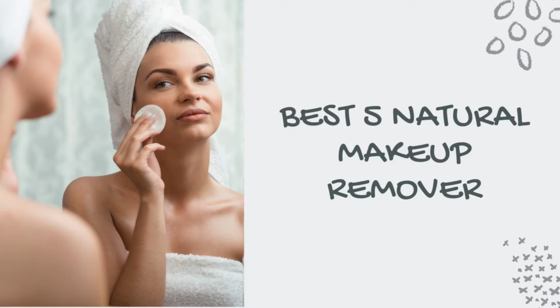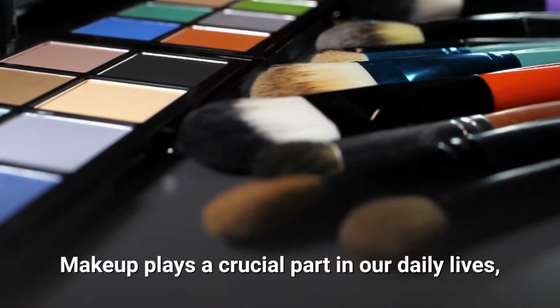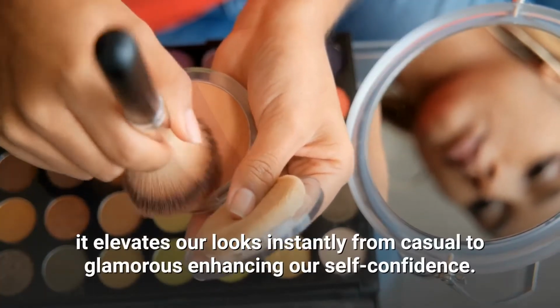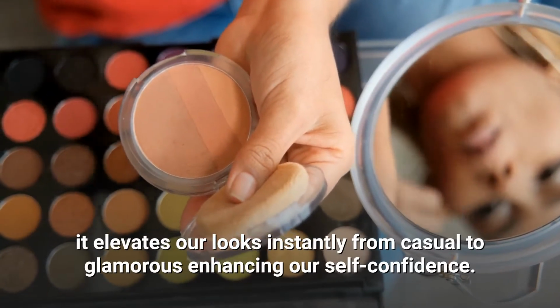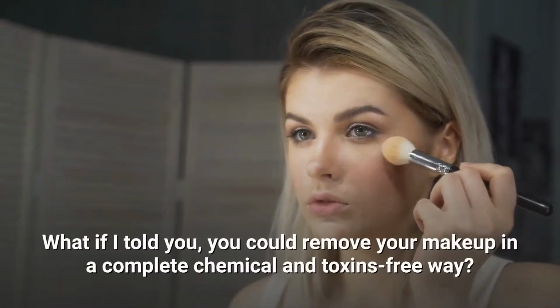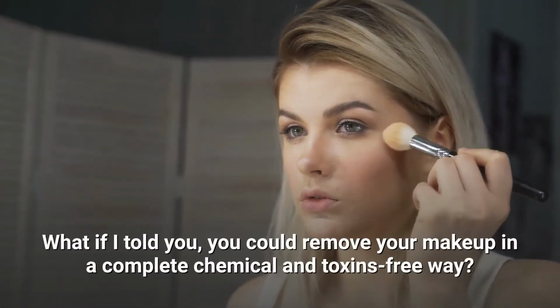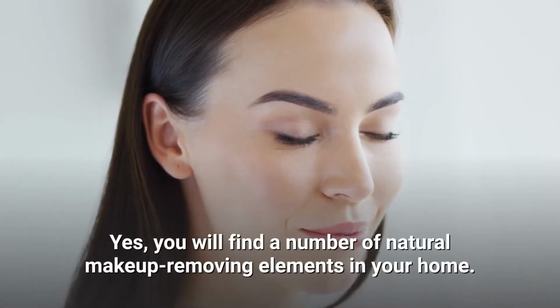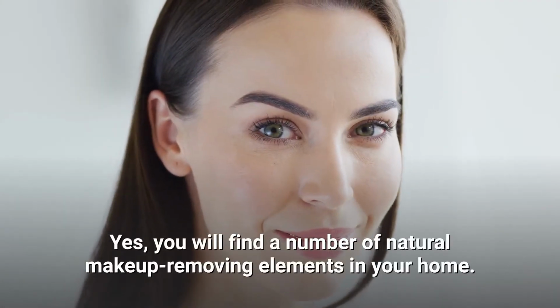Best 5 Natural Makeup Remover. Makeup plays a crucial part in our daily lives. It elevates our looks instantly from casual to glamorous, enhancing our self-confidence. What if I told you, you could remove your makeup in a complete chemical and toxins-free way? Yes, you will find a number of natural makeup removing elements in your home.